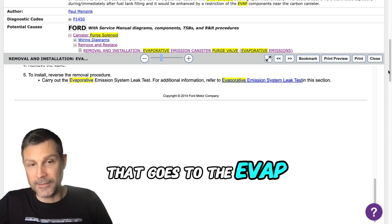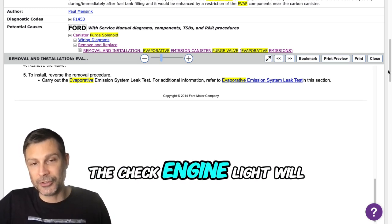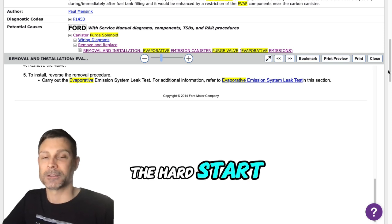You could disconnect the part that goes to the EVAP purge valve and just leave it disconnected for like a week. The check engine light will come on because it's going to notice that there's an evaporative emission system leak. But what we're looking for is to see if that takes care of the hard start.